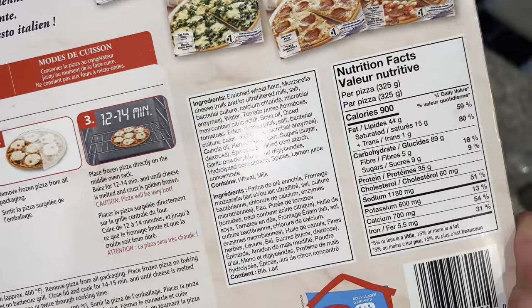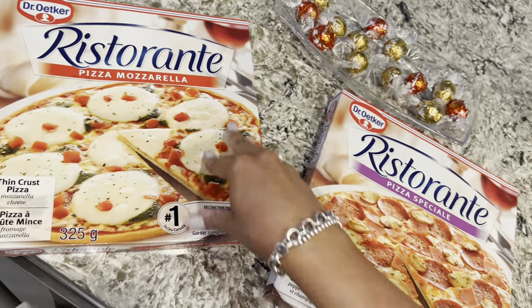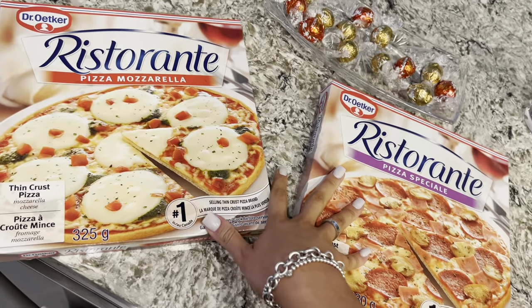Oh my god, there's so many calories. It's literally 1,000 calories. But it's per pizza, so honestly, that's not too bad. The pizza's pretty big, like it's as big as this box. So I'll show you guys how it looks.